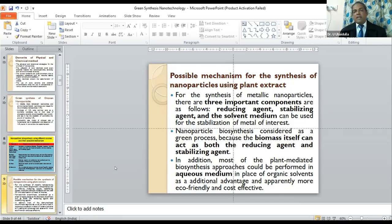So the possible mechanism for synthesis of nanoparticles using plant extract. We are mainly talking about the plant extract. What is the possible mechanism? Until now, plant extract may be used for developing metallic nanoparticles, either silver or zinc or like that. A lot of reports are available on metallic nanoparticles.